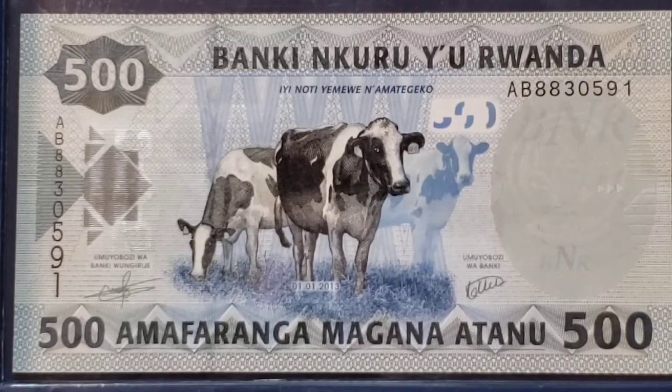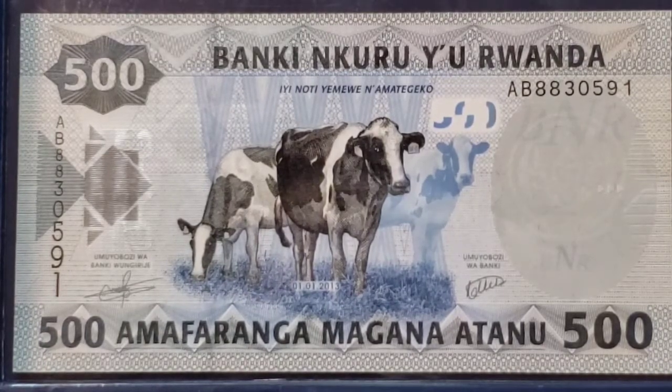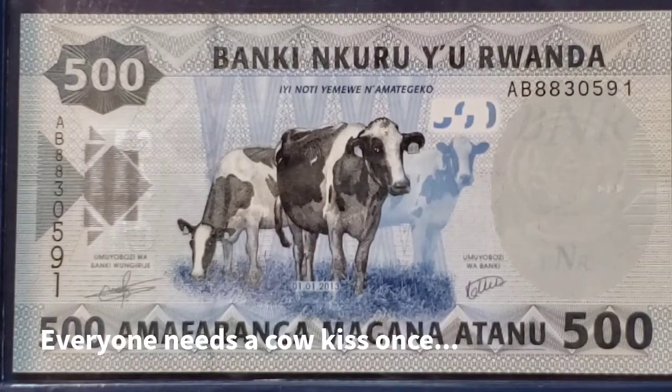And I remember fondly the bottle calves that we raised on the farm. And I just have to say, if you've never had a cow look at you with those big eyes and lick your face, then I can't even say that you've lived.